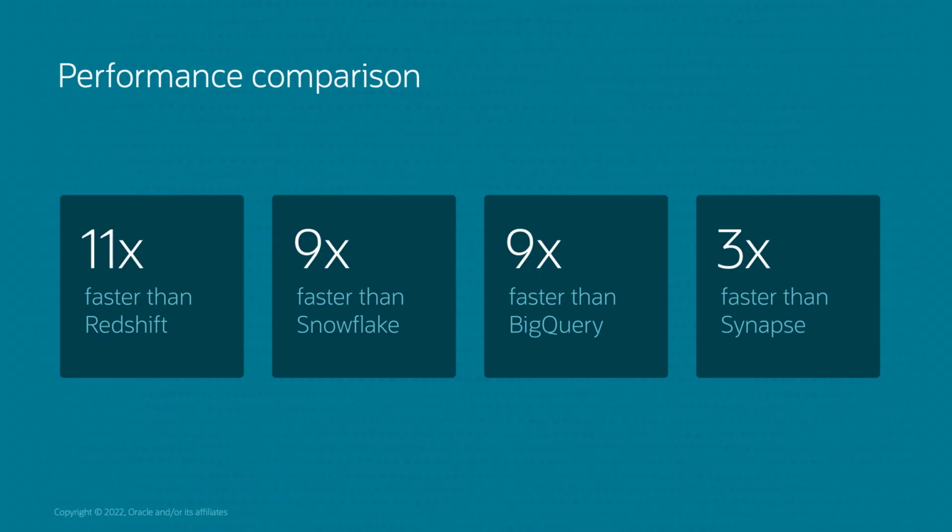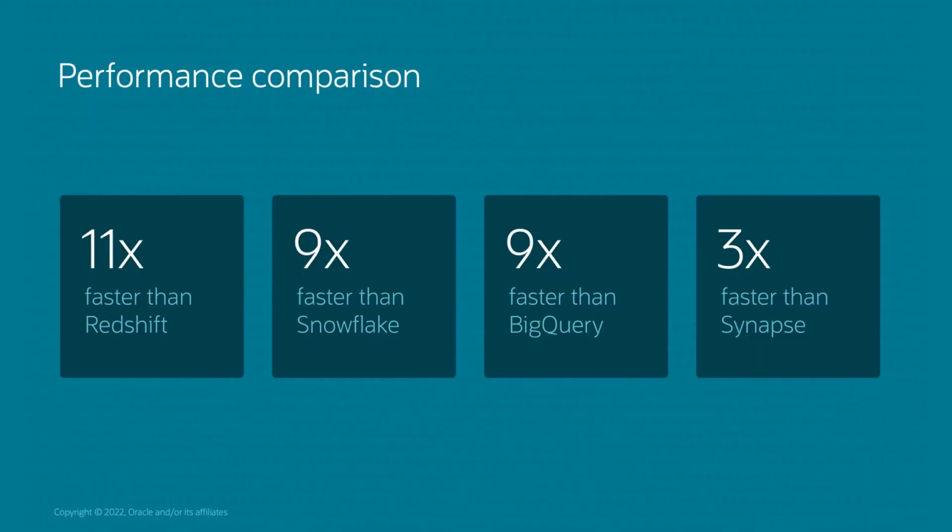There are a few simple reasons why customers are adopting MySQL Heatwave and why analysts love it. The first is it's very fast. Every benchmark we run for MySQL Heatwave against the competition, Redshift, Snowflake, BigQuery, others, Heatwave dramatically outperforms them. 11 times faster than Redshift, 9 times faster than Snowflake, 9 times faster than BigQuery, 3 times faster than Microsoft Synapse. Now, the particular numbers I was referring to were for a 4 terabyte TPC-H benchmark. We run benchmarks of a wide variety of sizes, and we see very similar results.